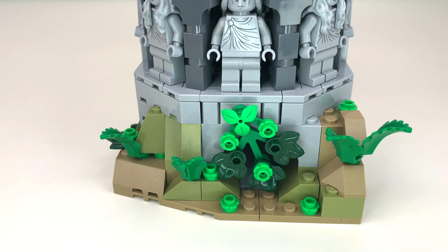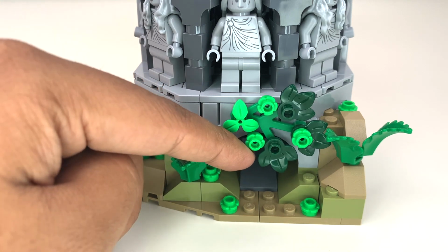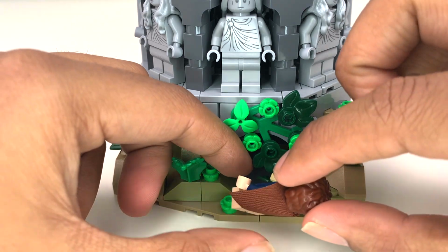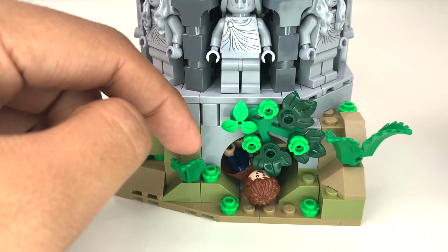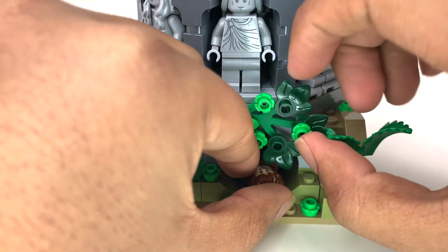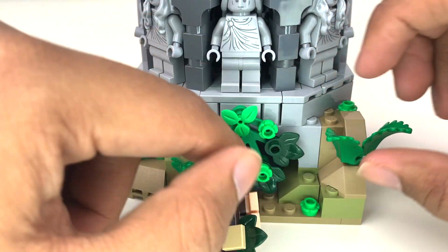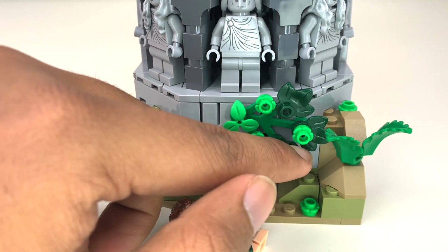Pretty much the only play feature in the entire set is found down here at the base, where you can rotate this little leaf out of the way, and then you have a little hobbit hidey hole. I don't remember who was hiding and spying on the council during the movie. I think it was just all three of the hobbits, but you can fit one in there or just have them skulking around the outside. So I think that that's a pretty awesome feature. Although, as you can see, it's a little bit difficult because the fern pieces stop this leaf from actually swiveling all the way out of the way.